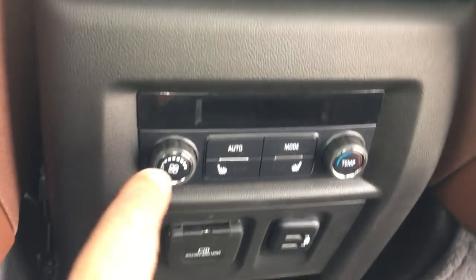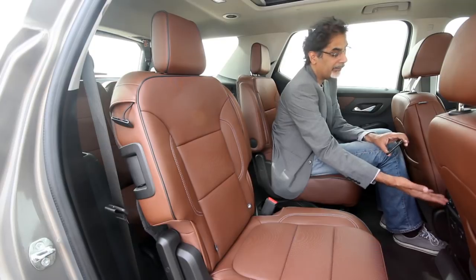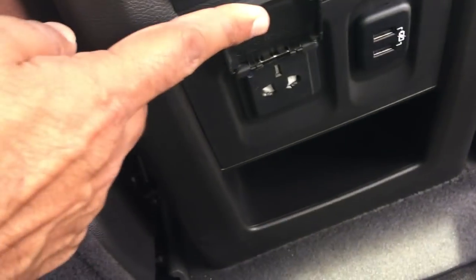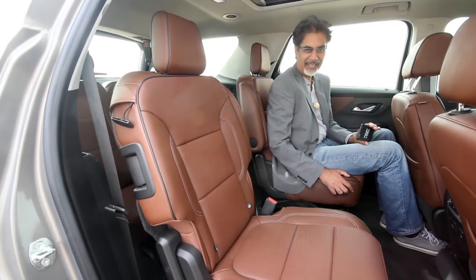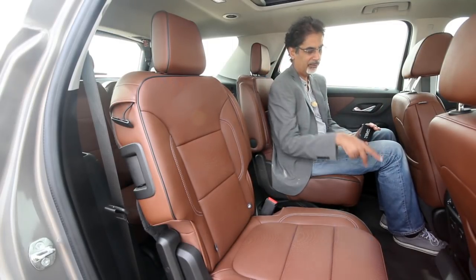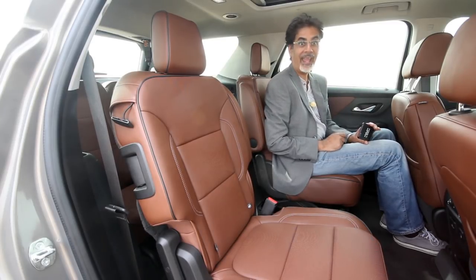Over here we've got AC controls and heated seats. You don't need heated seats in our region, but we've got them. They're right there. We've got an actual plug socket right there and two USBs. This thing has six USBs, two in the back, two here, and two in the front. And talking of the front, let's get into there.